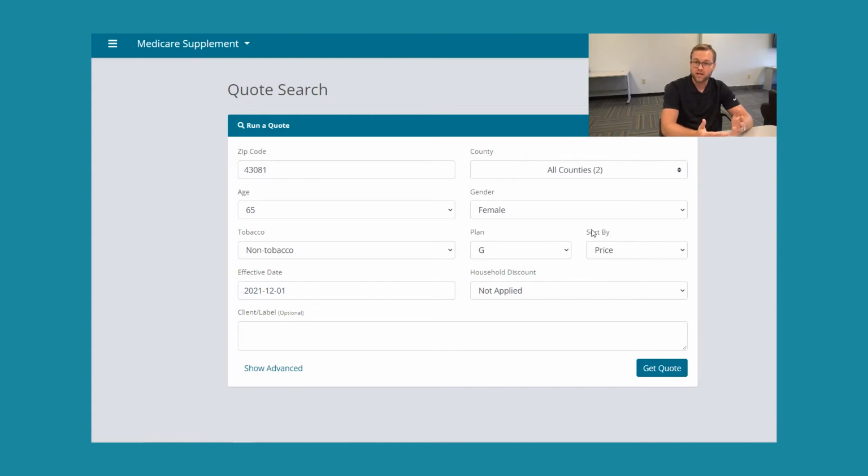Plan G also pays your hospital bills for Medicare covered services. So it's going to pay that Part A deductible and the co-pays starting day 61. So I'm a big fan of Plan G because, as long as you pay your monthly premium, you're not going to have any co-pays or out-of-pocket surprises. Also with Plan G, you can go to any doctor, any hospital nationwide that accepts Medicare.